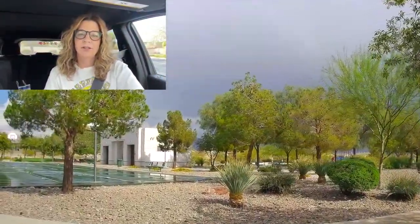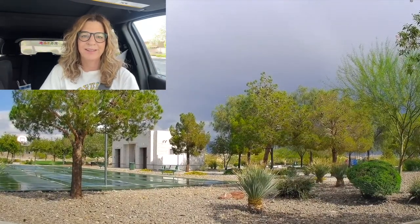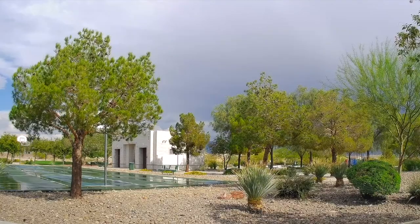Folks, I'm going to get out and show you this awesome park, and then we're going to conclude the tour of this awesome master plan community. See you on the flip side.